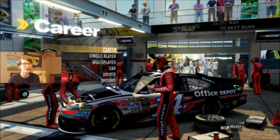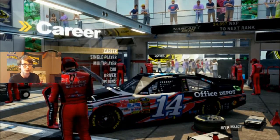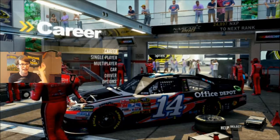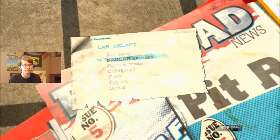In this episode, we're going to be using the 2011 cars just because I think we haven't used them in a while. And I got the Office Depot, or Mobile 1 paint scheme, but I see Office Depot on the side, so that's why I say that. But let's go ahead and go into the driver selection.